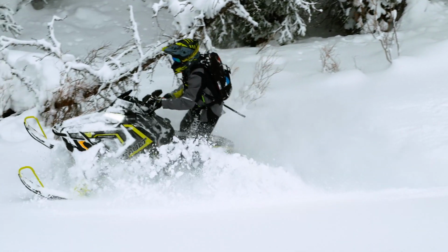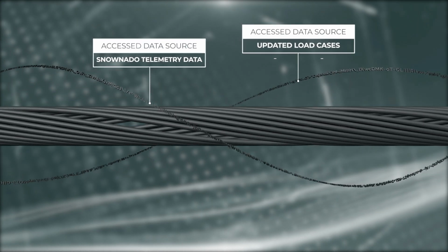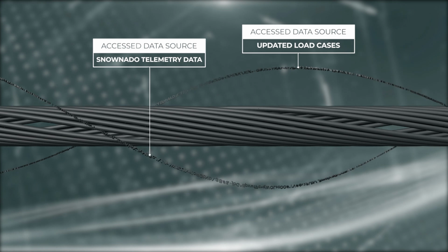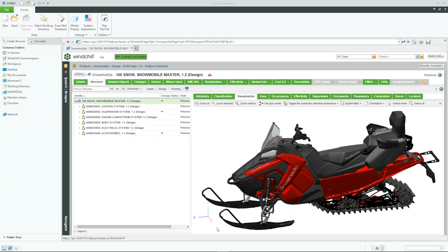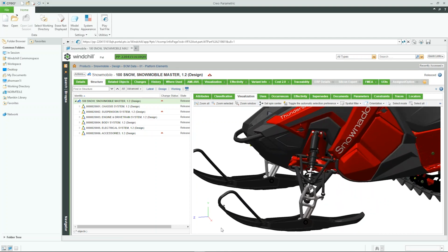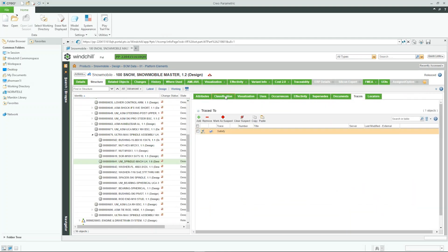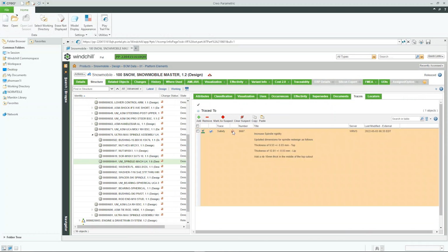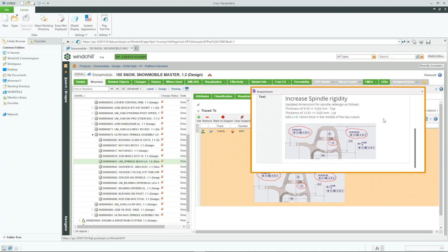From design and engineering to manufacturing and service, Thundersnow's design team will use telemetry data and the updated set of loads from their investigation to design a stronger spindle. Because Windchill understands the associativity of the spindle, the engineering team can easily collect everything related to the part so they can consider all changes, from design to process planning and service documentation.